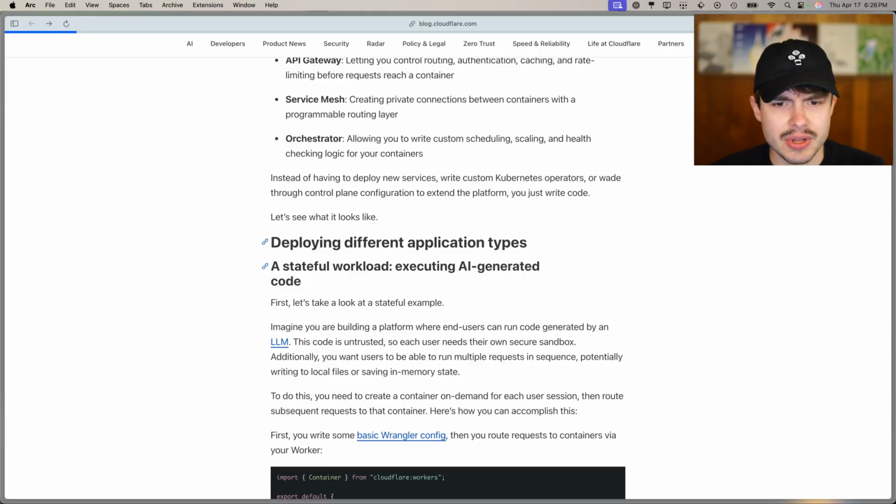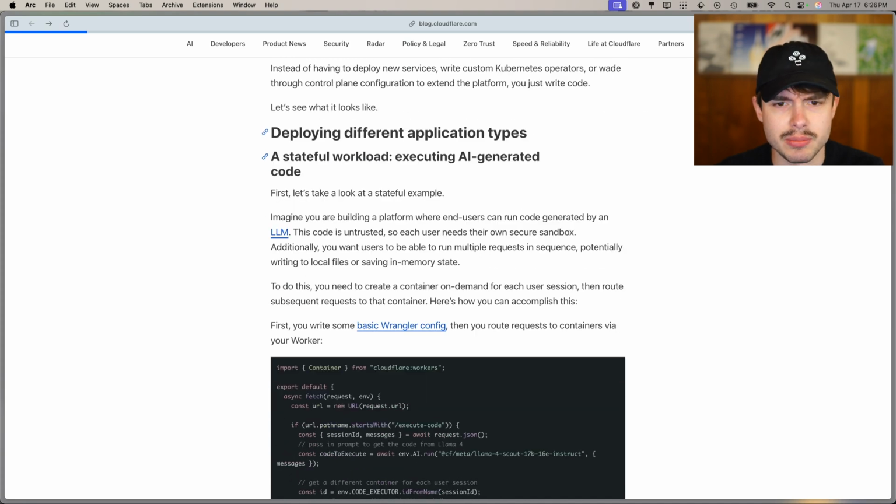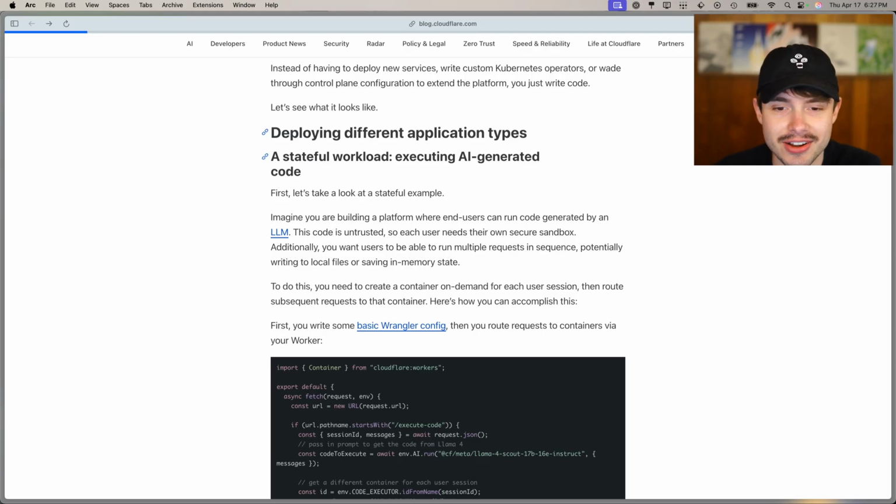A stateful workload, executing AI-generated code. Let's look at a stateful example. Imagine you're building a platform where end users can run code generated by an LLM. This code is untrusted, so each user needs their own secure sandbox. Additionally, you want users to be able to run multiple requests in sequence, potentially writing to local files or saving in-memory state. And you can't do this with serverless computing today. To do this, you need to create a container on demand for each user session, then route subsequent requests to that container. Here's how you can accomplish this.